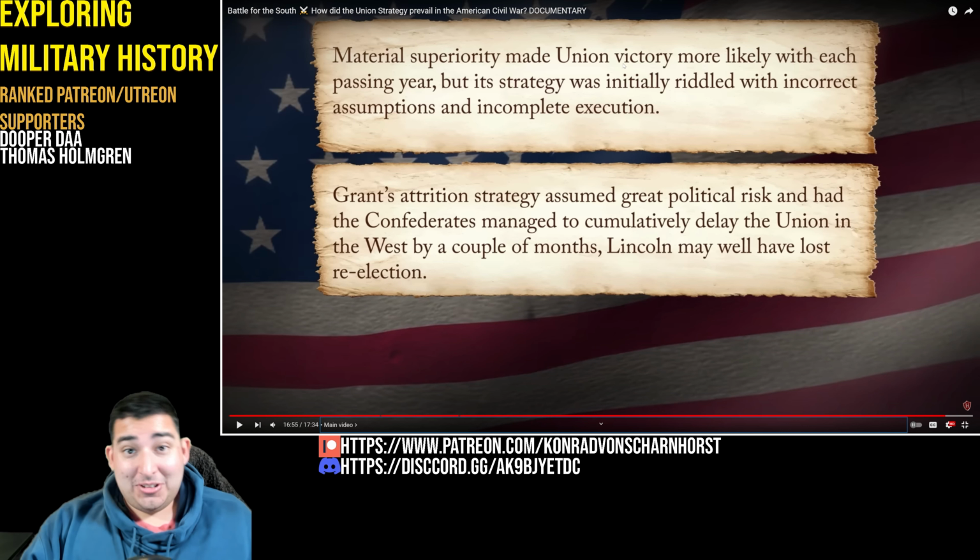Material superiority, yes, the Union had material superiority, and each passing year just got worse for the Confederacy. The Confederacy, on the other hand, also, in my opinion, could have won. I don't even know if I want to say it's likely. I just said there was a way more probable chance that they could have won in 1861, 1862. What they had to do was take DC and end the war. They had to go north. They didn't do that. They saw it as a war of independence, and they were fighting in Virginia. That was the better defensive strategy, but that's not going to win you this war. And that was actually the initial plan. Lee did launch, but it got intercepted and he pulled back.